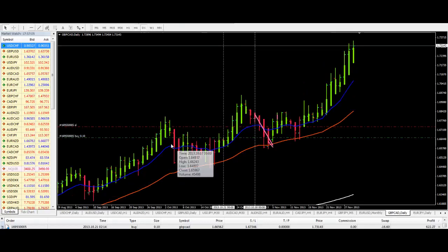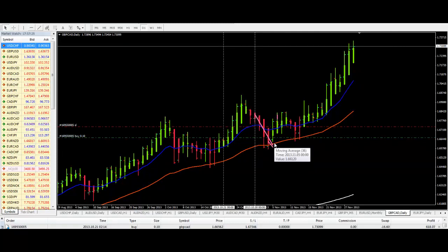show you my entry. So this is October 21st here, so I took the entry around here and price went up and filled my 2 positions. Then as you can see, price retraced and gave us a second entry. So those of you who missed this one would have gotten an entry here. On the way back down here, I hedged the position and I closed it off at 140 pips profit.